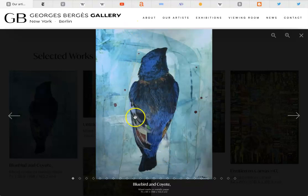72 inches is 6 feet. 12 inches is in each foot, so 12 times 6 is 72. So this is as tall as a full-grown adult man. Again, just to give you an idea of the size of this thing.